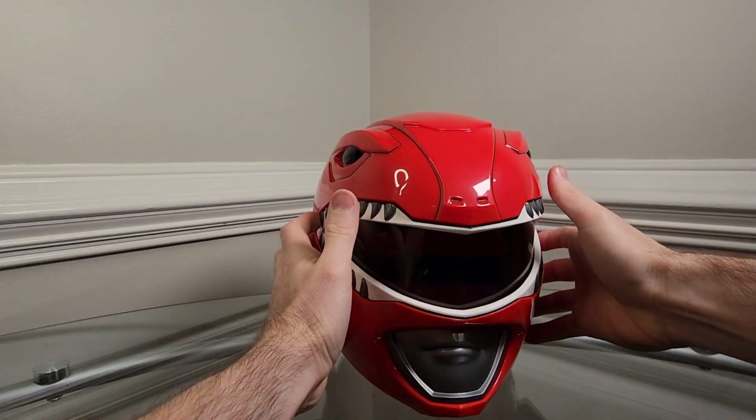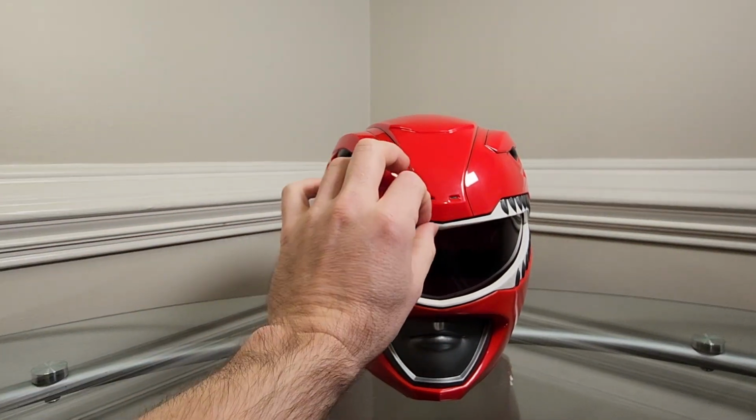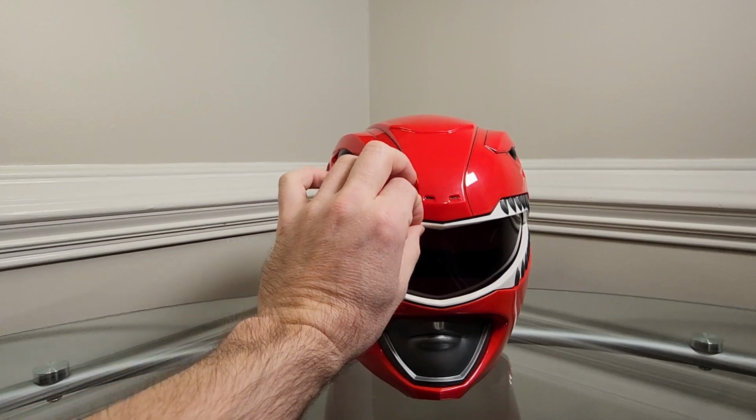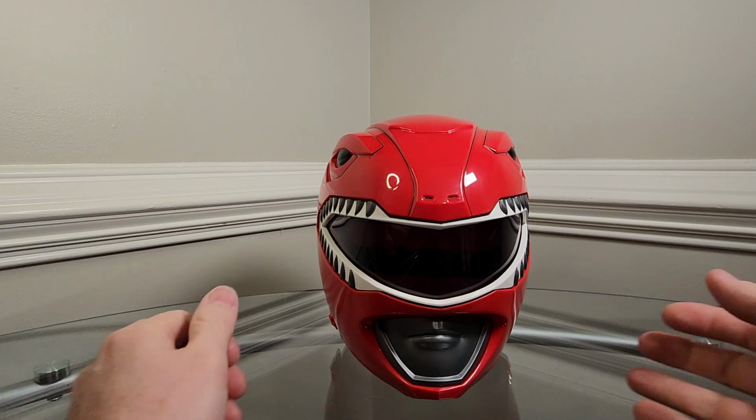And there it is. The Power Rangers Lightning Collection Mighty Morphin Red Ranger helmet. It looks really, really good at a glance. I like it. I like it a lot. So let's go ahead and take a look at some of the details here.